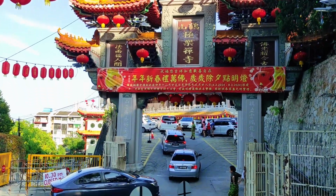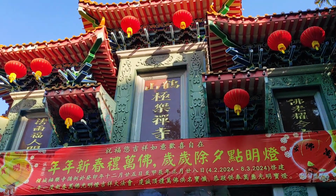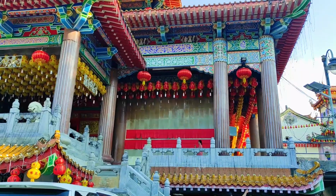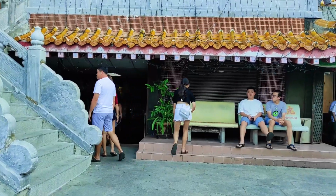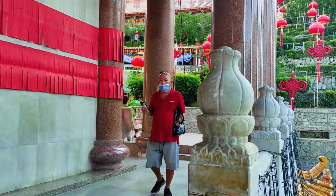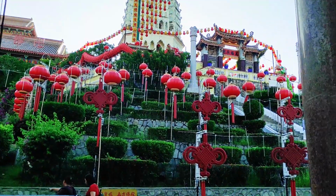The construction of Kek Lok Si Temple began in 1890 and was led by a Chinese businessman who was also a devout Buddhist. He wanted to create a beautiful place for Buddhist worship and to help spread the teachings of Buddhism. The temple was built in stages, with different sections added over the years. Many workers and craftsmen from China came to help, using traditional building techniques.